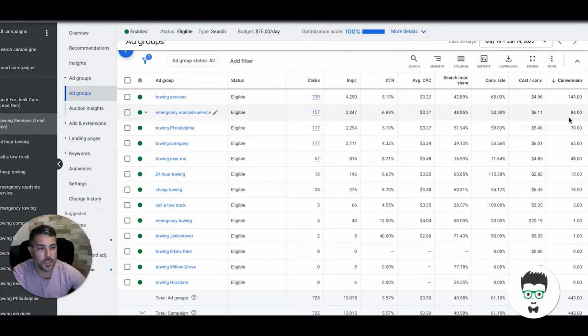Emergency roadside assistance, 84 leads. Towing Philadelphia, Geo ad group, 70 leads. Towing company, 65 leads. Towing near me, 48 leads. 24-hour towing, 15 leads. Cheap towing, 13 leads. Some guys don't like the cheap towing stuff because they're price shoppers, but some other guys like to leave that on. It's up to you. Call a tow truck, 3 leads. Emergency towing, 1 lead. Towing Jenkintown, 1 lead. That's a Geo ad group.